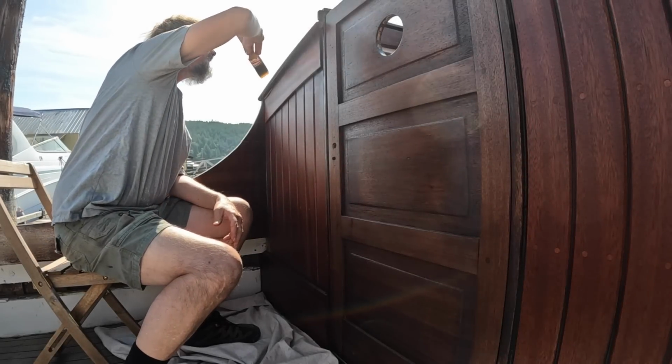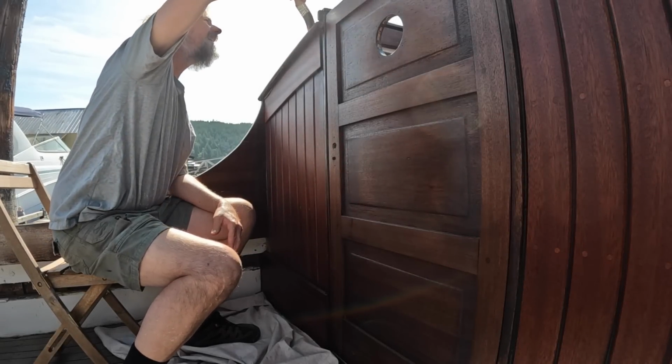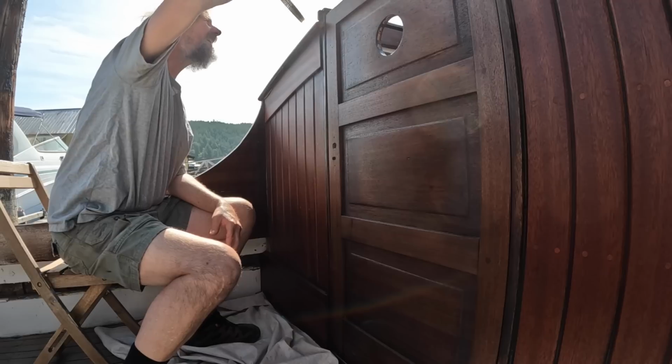Buyer for this one yet? No, I'm going to keep it. I like it too much. It is a beautiful rig.